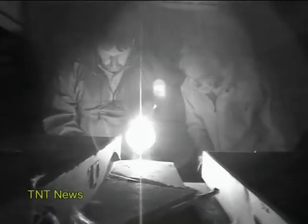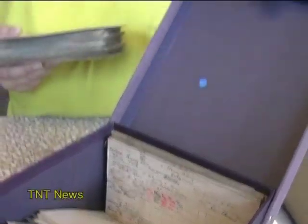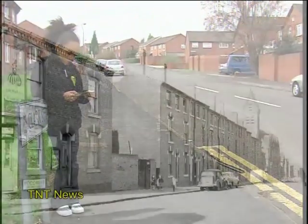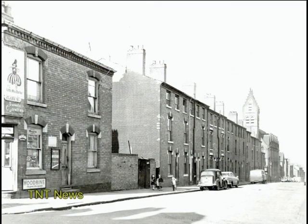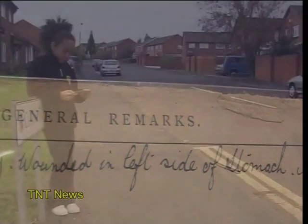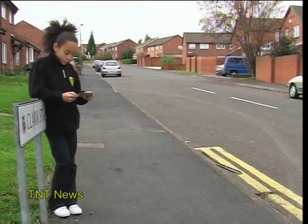The Ladywood History Group found loads of employment cards which tell us about some of the wartime workers. Within yards of our newsroom is Clark Street, and some of the workers used to live there. David was 39. He served 4 years in the army and was wounded above the left eye. George lived at 5 back of 87. He used to be a tram driver before joining Belliss and Morcom. After 4.5 years in the army, he was shot in the left side of his stomach. He received no pension.